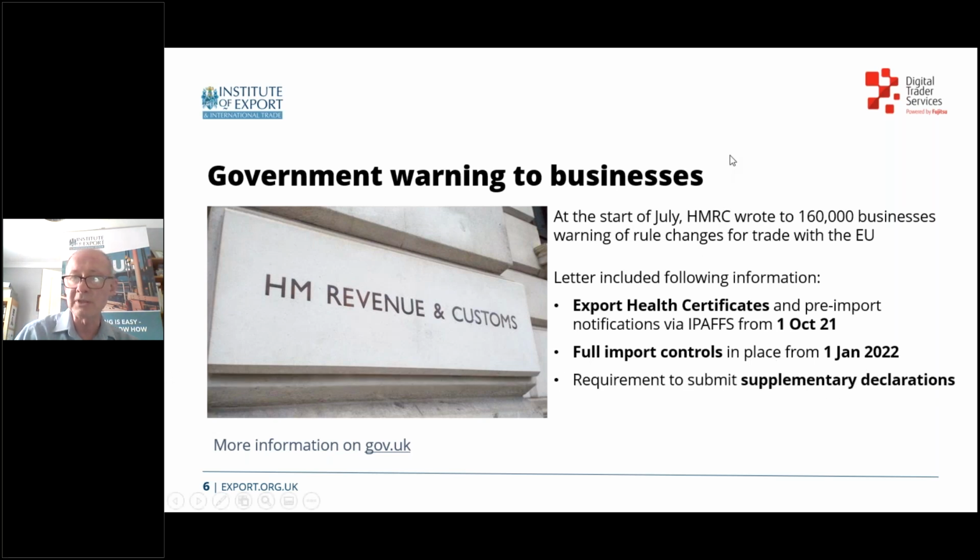The requirements to submit supplementary declarations. So what we will talk about is the phased border operating model and the potential that businesses could have entered the import records in declarants' records, and we'll refer to that. And then the suggestion to appoint a customs intermediary.